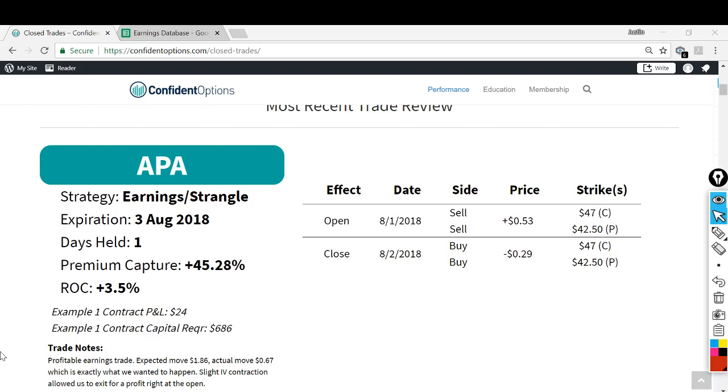So we had 3 earnings trades going into the close tonight. We'll recap those tomorrow and see how they go, as well as any other closing trades.